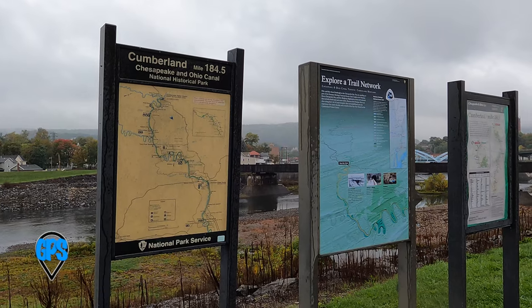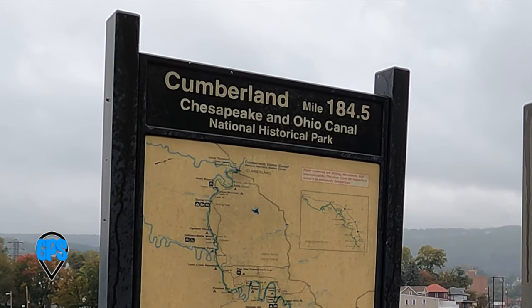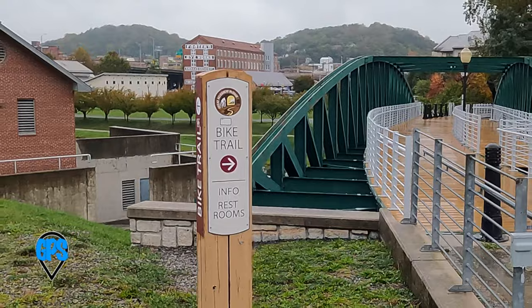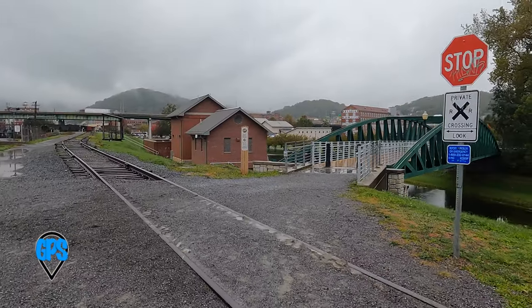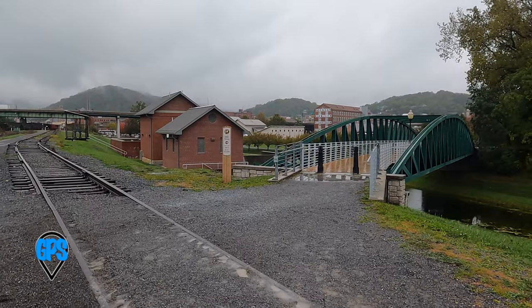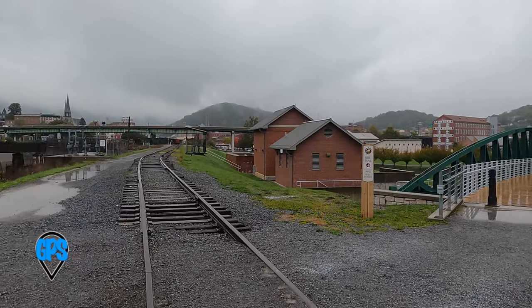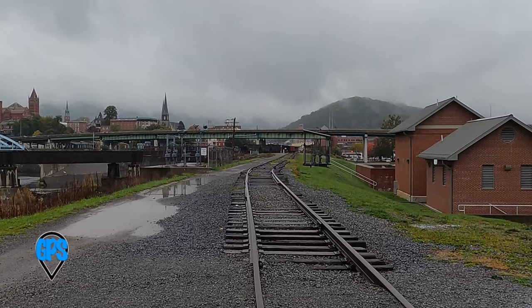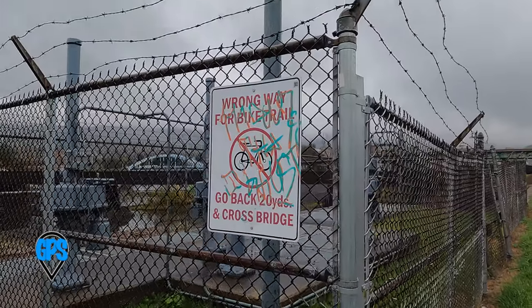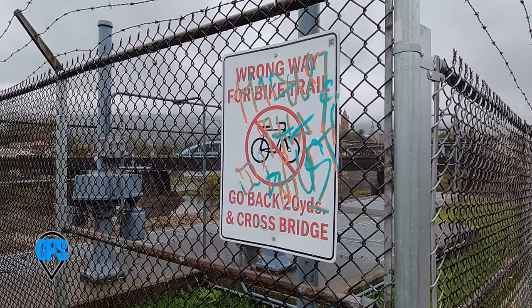And you reach this point where there's signage and a bridge, and even a sign that says bike trail to go on the bridge. But if you do that, you're going to miss the 184.5 mile marker, which is further down these tracks toward the highway. They even have a sign here, wrong way for bike trail. Go back 20 yards and cross the bridge.